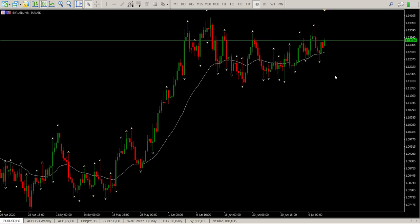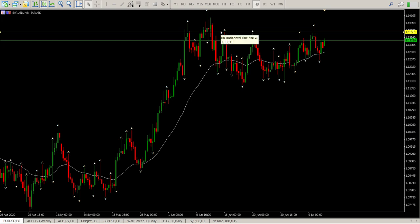So let's just kick off with what happened Friday. Friday we got this rejection bar off a pretty strong level. You can look to the left, you can see all these tails here. We did come back, we did take out this low here, but then again bounced off there.